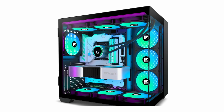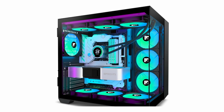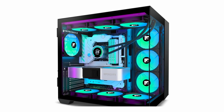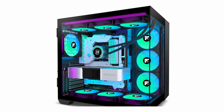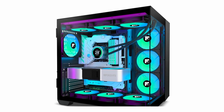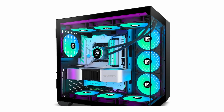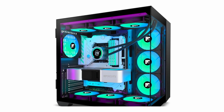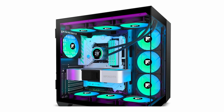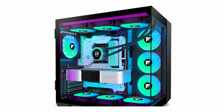The hinged glass panel design allows for easy access, and the inclusion of a Type-C port alongside other modern I/O options makes it future-proof. While the F600 is an excellent choice for gamers focused on cooling and aesthetics, it's slightly heavier than other cases, which might make it less portable. Nonetheless, it's perfect for gamers and enthusiasts looking for a high-performance case with vibrant lighting.